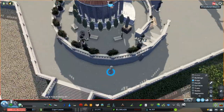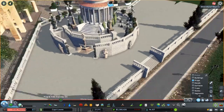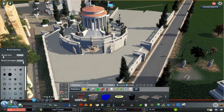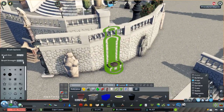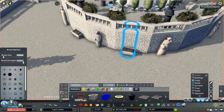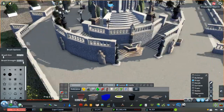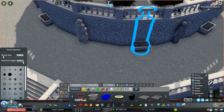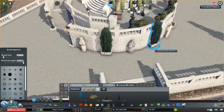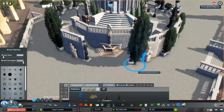Yeah, okay. I think this looks good. I'm very happy with this. Just to add a few planters between each of the statues going around. And then I'll probably plant some junipers, maybe? I think some junipers, or maybe some cypress. I think the cypress trees, I think. I think that looks rather nice, although I think that one's a little bit too large. Yeah, very nice. I like that.